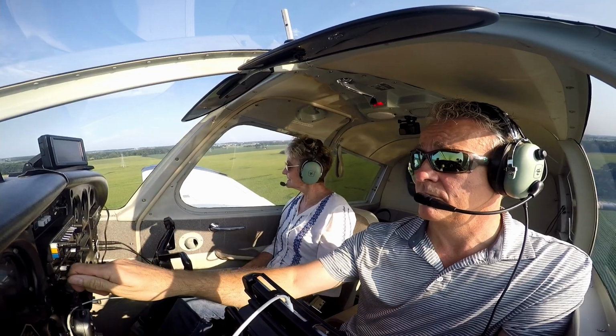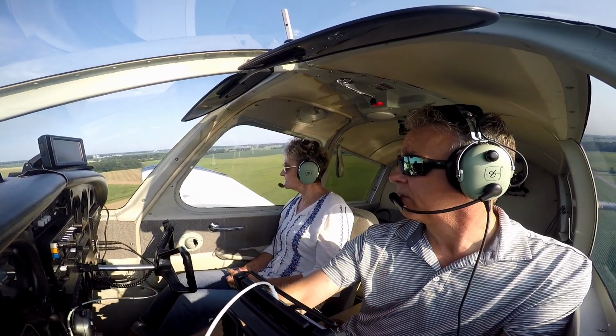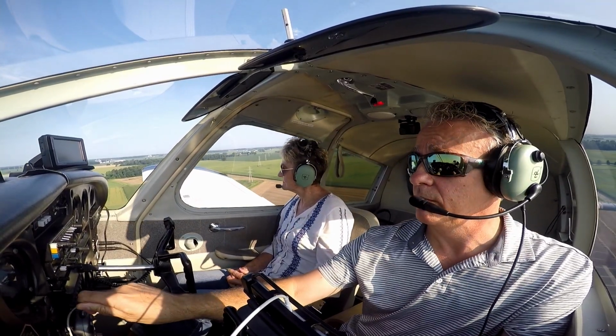Port Clinton traffic, experimental 729 Kilo is 8 miles east, landing Port Clinton. Twin Bay traffic, Skylane 7126, turning final, runway 3, Twin Bay.